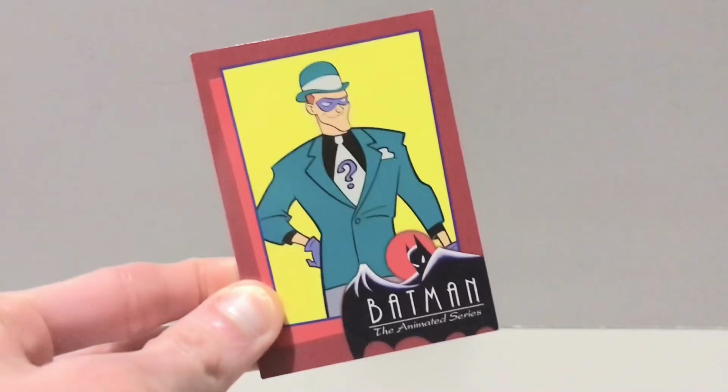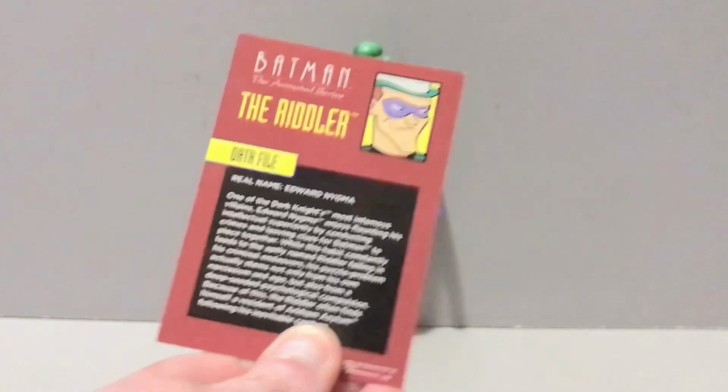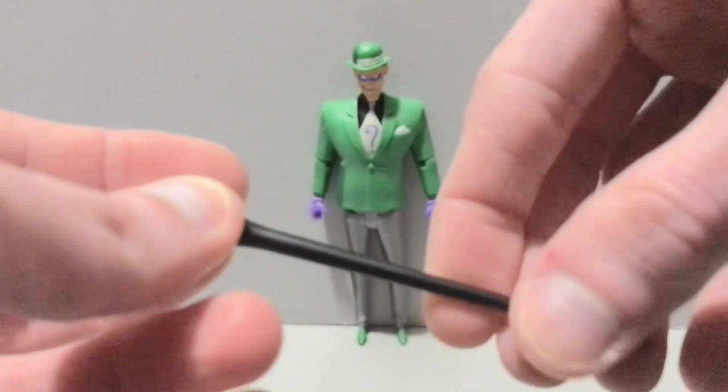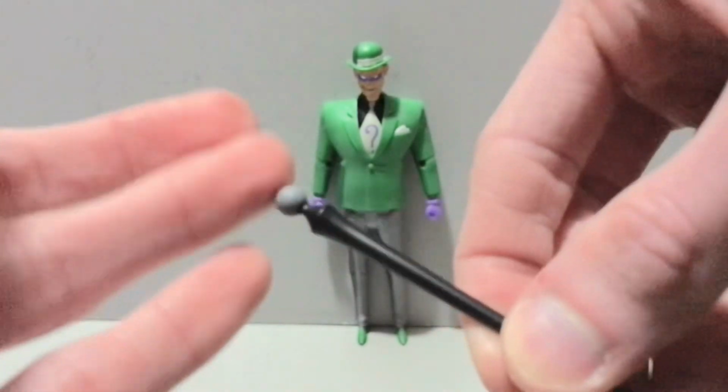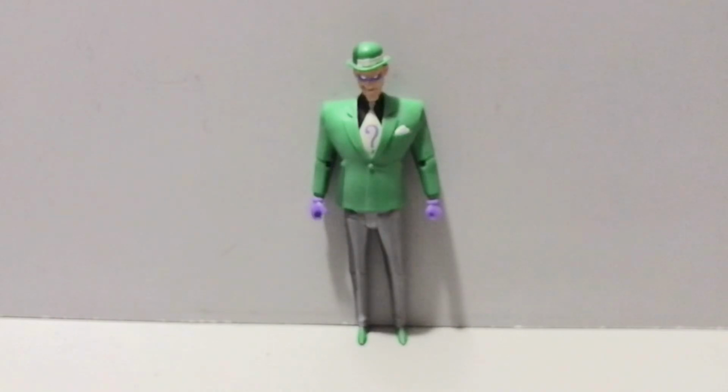Starting off with a collectible trading card, with a bio on the back. Riddler's kind of a jerk, I'm not gonna lie. He is not one of my favorite Batman villains, but I had to have this figure because I love this show. I've been watching it as of late, and I haven't actually gotten to an episode with the Riddler in it. That said, he of course comes with his Riddler cane, which doesn't have a question mark on it, so I don't know if that's accurate, but there you go. I know the Kenner figure had a question mark on his cane, so I don't know what's going on here.